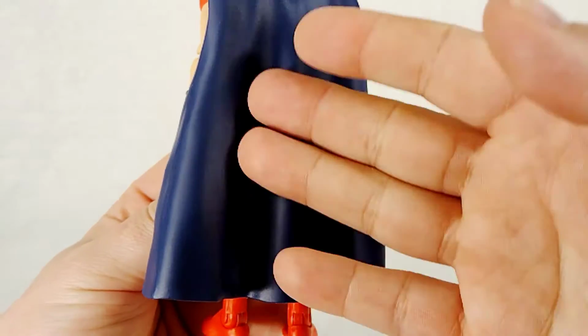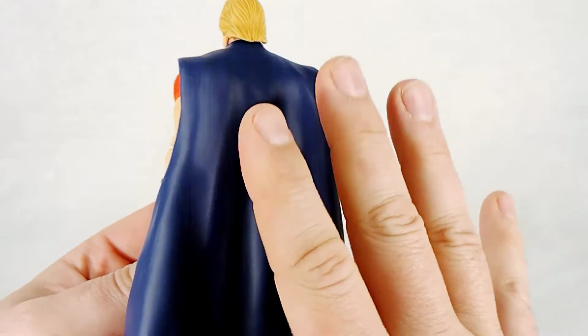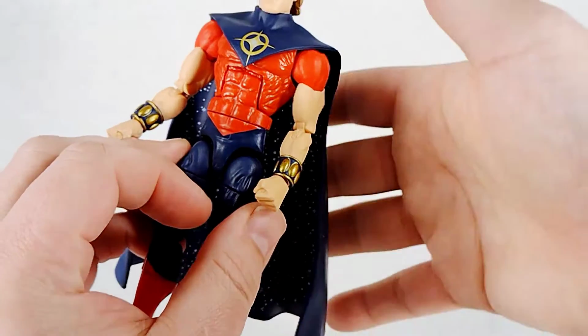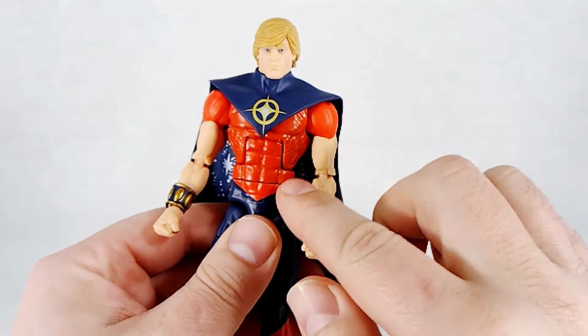And we got some flow to the cape, so it looks good, but it's not like that Thor anniversary figure where there's a little bit too much and it sort of kicks him to the side. Of course, he doesn't have an ab crunch, so that wouldn't happen anyway.